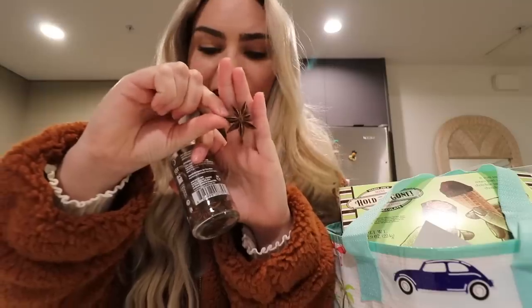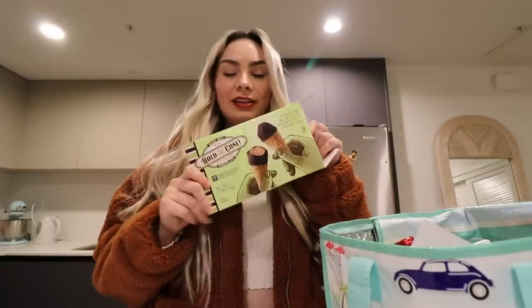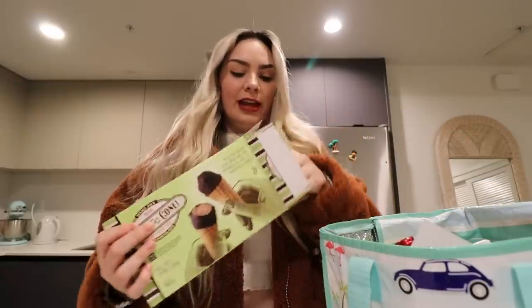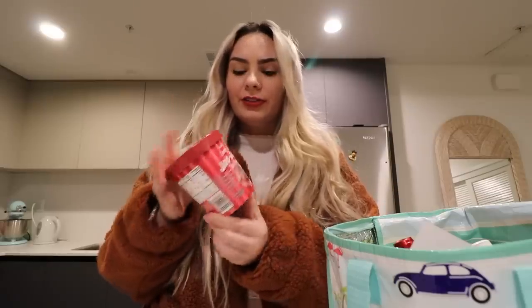So that's cloves. And then I wasn't gonna get these at first, but I just think this will make it so much more special. These are like those little stars. They're so pretty and cute. I feel like these are gonna make it so much more festive. And then, like I said in the car, I did get these and I ate two of them. So don't judge me.